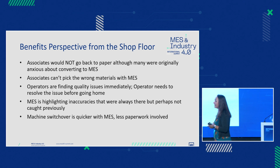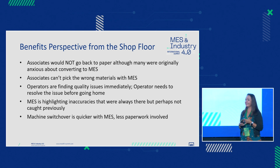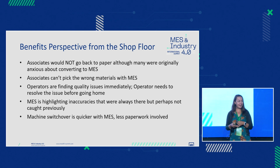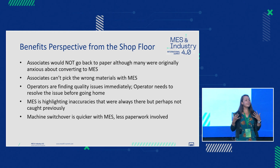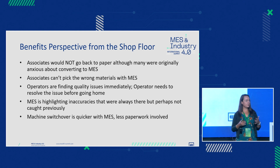MES highlights today, and this is kind of an interesting one, inaccuracies that were always there that they didn't know anything about. So it's finding new things for them where they thought they were doing everything perfectly, and now they're questioning, oh, geez, we must have been missing this in the past.